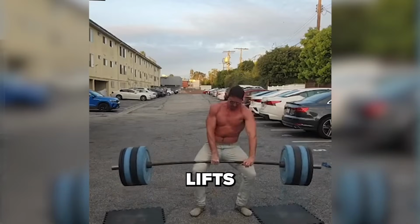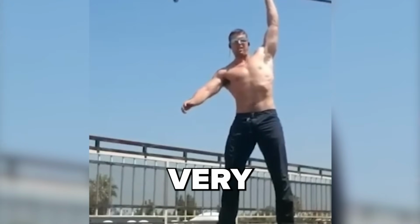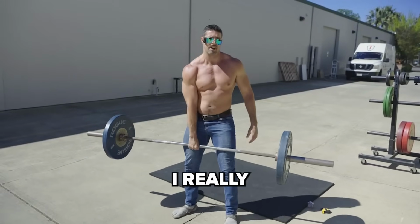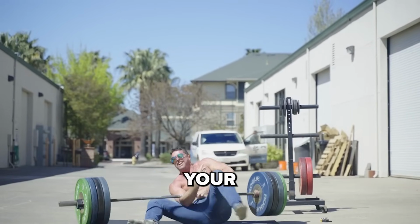Any unilateral lifts that you could recommend? One-hand snatches, which I think are a very underrated lift. What are his key training methods to perform one-arm deadlifts? With any of these new exercises you're unfamiliar with, I really recommend incorporating it into the end of your workout, just kind of as a cool down, playing around after your serious work is done.